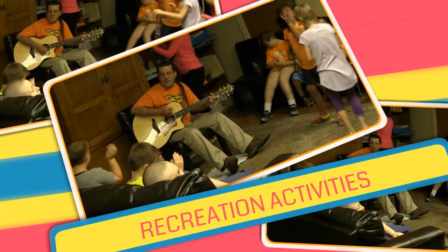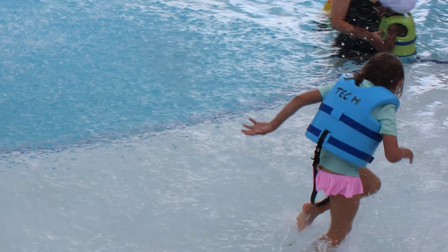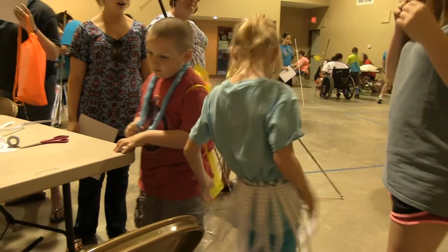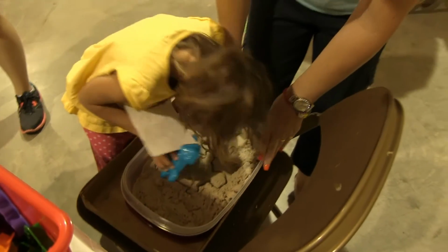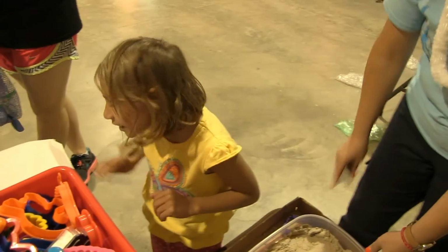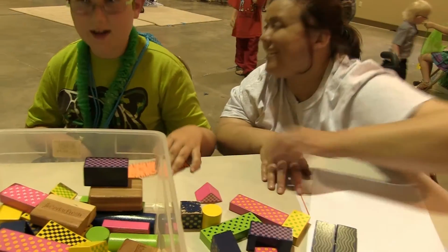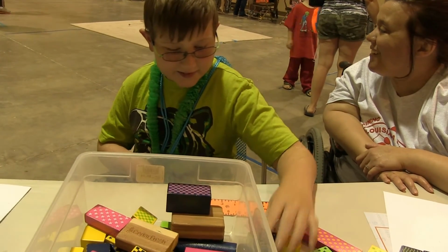Special activities. We have recreation activities after all of our classes and our guest speakers. We did swimming. We had a Braille carnival. Oh, I love it! Wow, look at that. It's a turtle. We're measuring some shapes and some stuff.